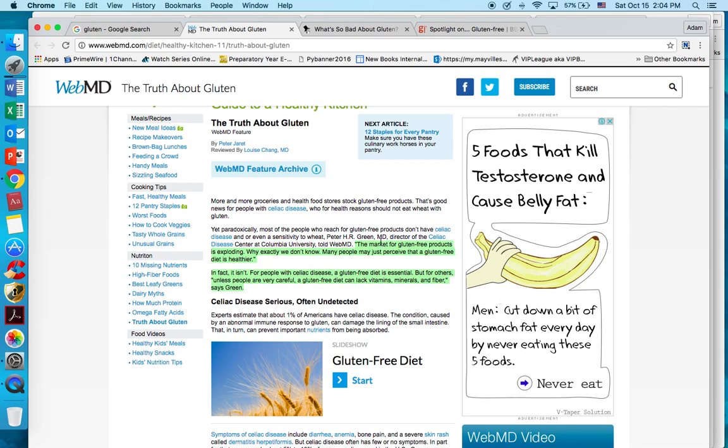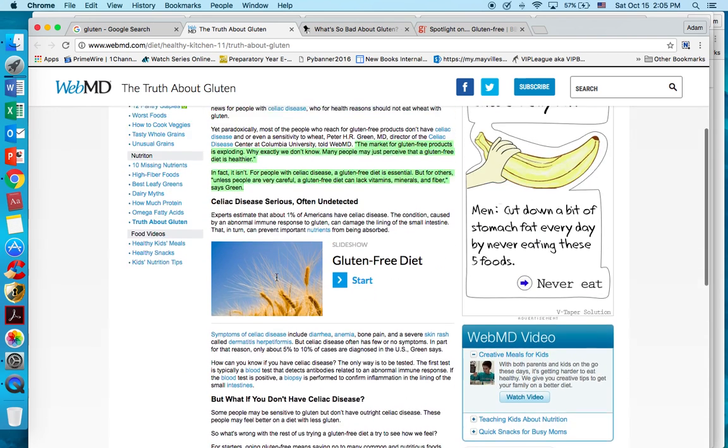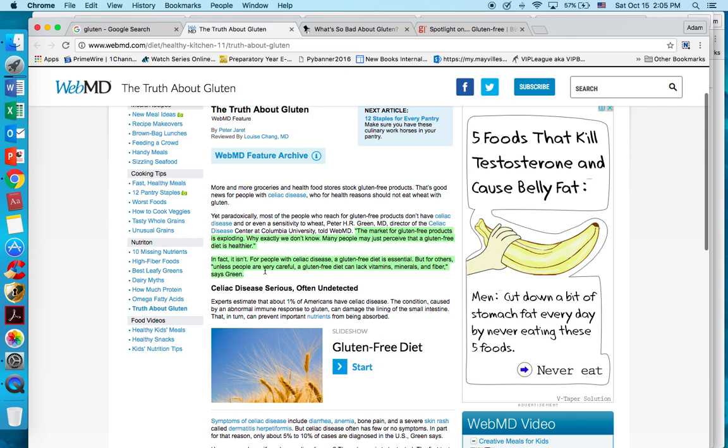And here we have another doctor, Peter H.R. Green from the Celiac Disease Center at Columbia University, who said the market for gluten-free products is exploding, and of course we all know that. Why, we don't know, he says. Many people have just perceived that a gluten-free diet is healthier, and in fact it isn't. Now, that's not what the doctor said, but we get into the where and the why of that statement in just a moment. And unless people are very, very careful, and this is what the doctor's saying again, a gluten-free diet can lack vitamins, minerals, and fiber.